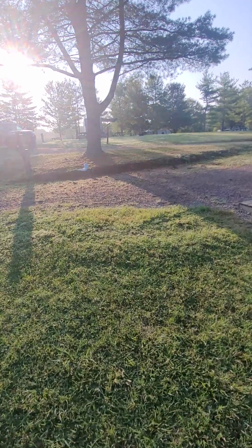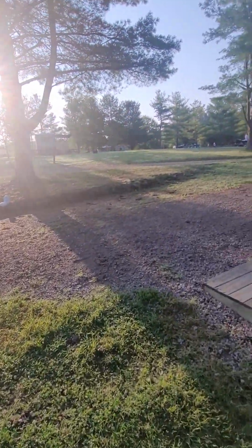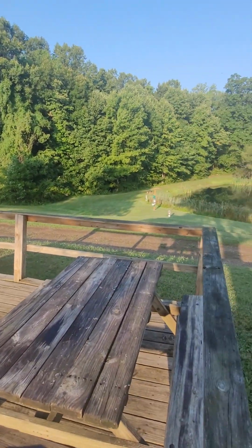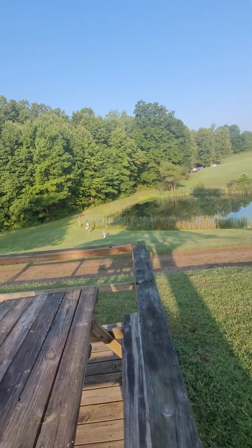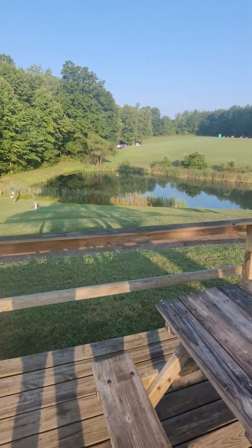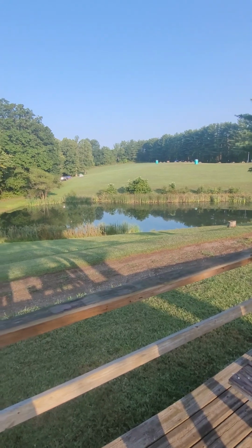which I probably should have done some better stuff, but it was kind of hard. We were doing some hiking through the woods, and since I don't have a GoPro, it doesn't really do well. So anyway, I'm standing on one of the decks here at the site, and you can get a better view of this whole area.